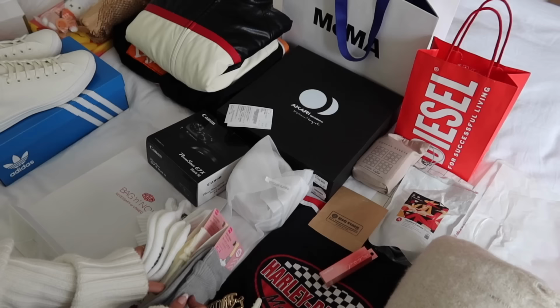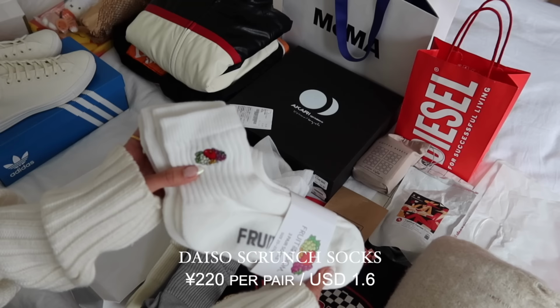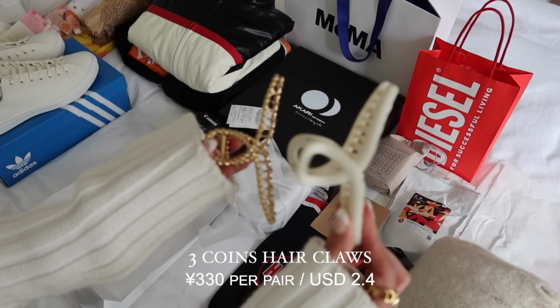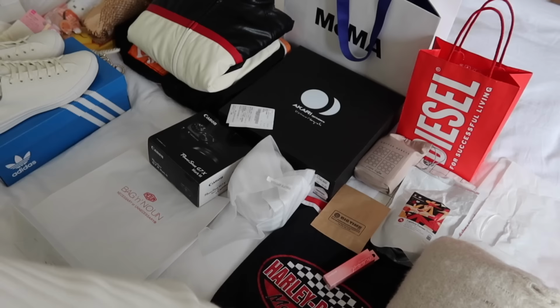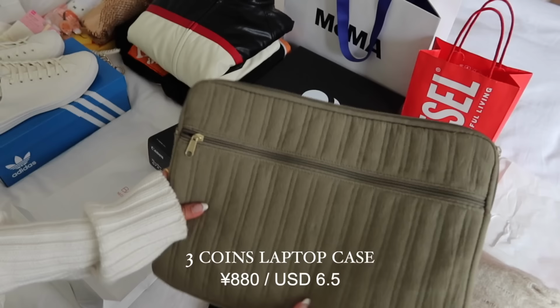And to go with my new sneakers, I bought a bunch of socks because there are so many varieties and designs there. I got these two from Daiso and they're the scrunchy type, which I think will go really well with the sambas. And then from Atmos, I bought these Fruit of the Loom ones because I just love the logo embroidered at the top. And from 3Coins, which is their version of the dollar store, I picked up these 2 hair claws. One is this rubber version and one is this metal gold one. This one's really hard to open, but I love using this white one. Also from 3Coins, I got this linen feel laptop case for my 13-inch MacBook, but actually it is too big. I think it fits the 15, but it's gonna do for now when we travel.